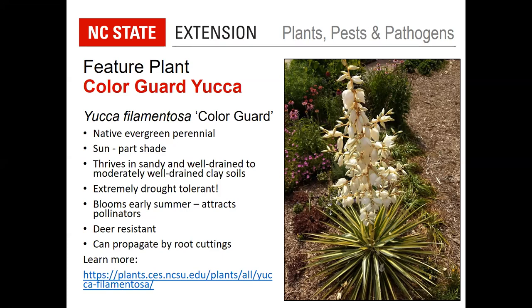So it's in bloom right now, which makes it really spectacular. And you can see the blossoms attract a lot of pollinators. They're not here in the picture, but if you have one at home, you can observe a lot of different interesting insects visiting the flowers.